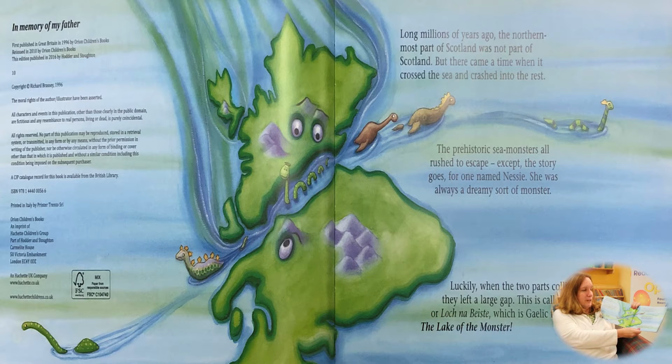Long millions of years ago, the northernmost part of Scotland was not part of Scotland, but there came a time when it crossed the sea and crashed into the rest. The prehistoric sea monsters all rushed to escape, except, the story goes, for one named Nessie. She was always a dreamy sort of monster. Luckily, when the 2 parts collided, they left a large gap.